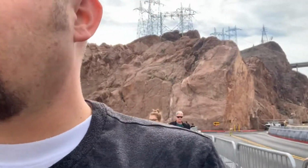So we're just walking on top of the Hoover Dam. Basically just a dam. Holds back water. I do think they get a lot of power out of this dam, though. I don't have a lot of information on what the dam does. It's just something to do, so we decided to go to the dam and check it out.